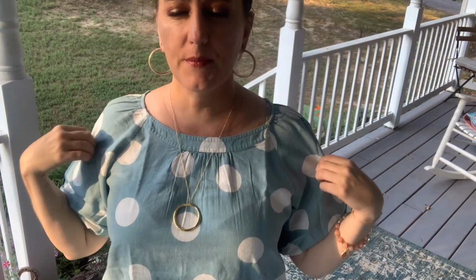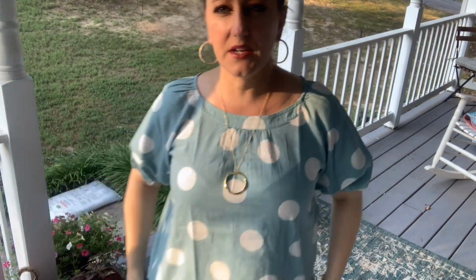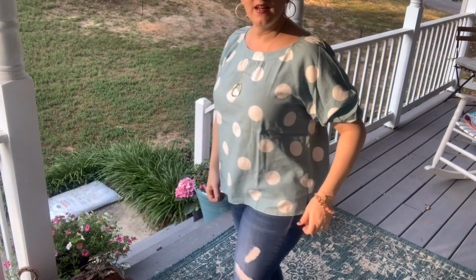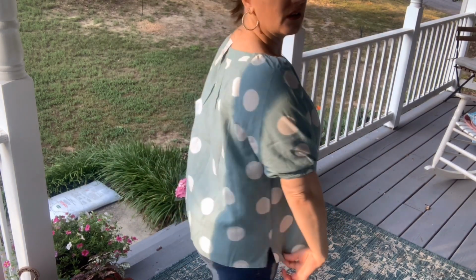Okay, here's that little top that I wasn't sure about. It really fits quite nice, but it is boxy. So it does have like a little slit on the sides. There's the back for you.